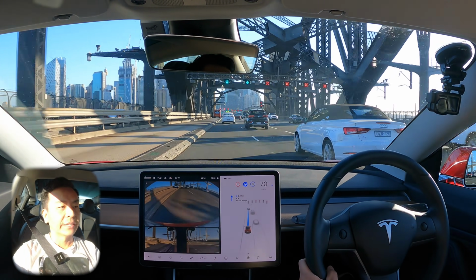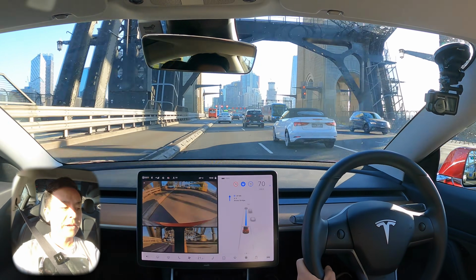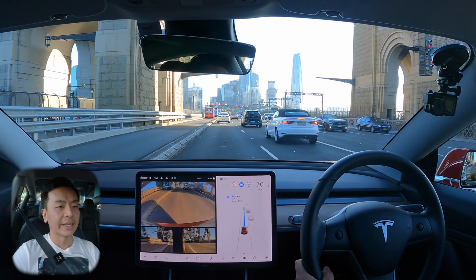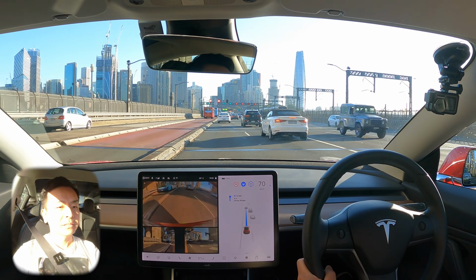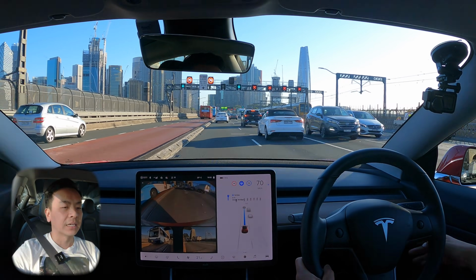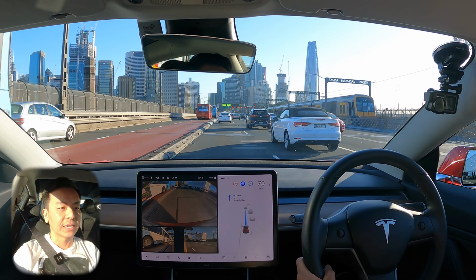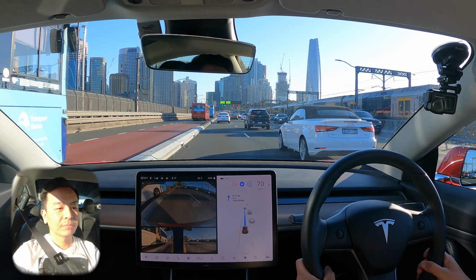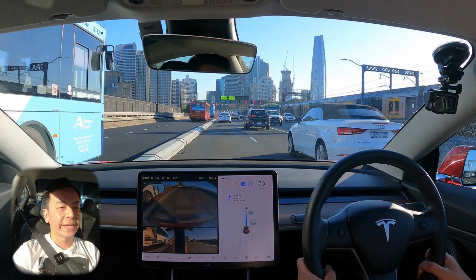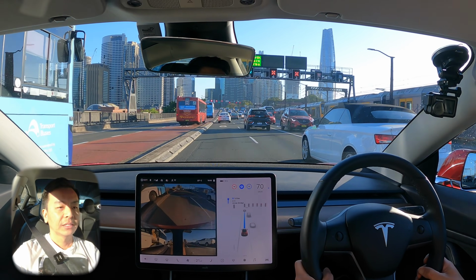Now, I've put Darling Harbour as the destination, and knowing these roads well, I know that I need to be in the right lane, or at least in the right two lanes, to be on the Western Distributor to get to Darling Harbour. So let's see what the car does. Does the car take the correct lanes? It should be okay, because we're only confined to these two lanes anyway for now.